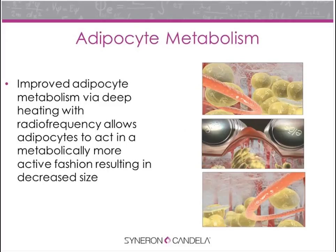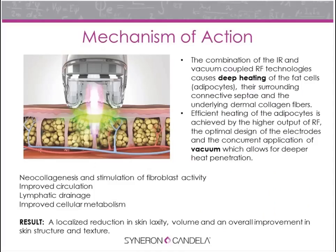We know that fat cells can be easily disrupted. The issue is that you have to do it safely in a patient. And all of the fat cells are metabolically active. So when you deep heat with radiofrequency, it allows those cells to become more active, which results in either their decrease in size or their complete disruption. And that all is technique dependent. It really depends on how long you're using the device and how much heating you're getting.